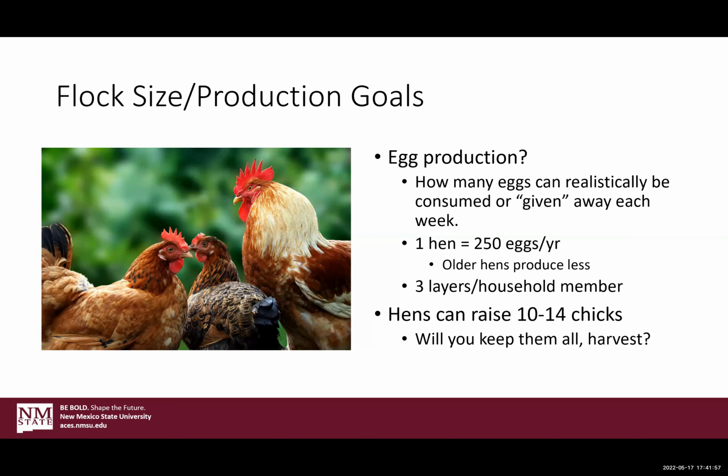So the rule of thumb, though, is to gauge how much your family will eat, how much you're going to give away, that kind of thing. But 3 laying hens per household member is usually a fairly good number, given the fact you're not going to get an egg from every chicken every day. So that sort of evens that out. But do remember, particularly if you've got roosters, it does require a rooster to hatch chicks.